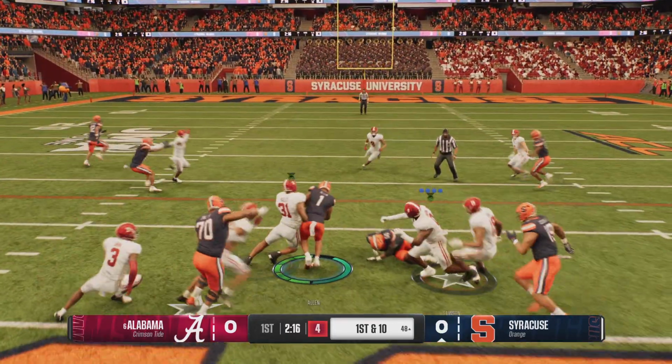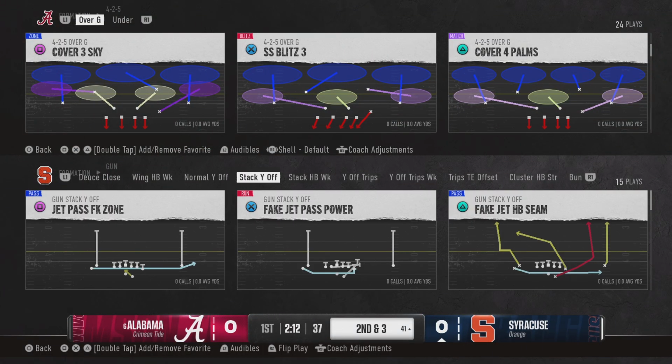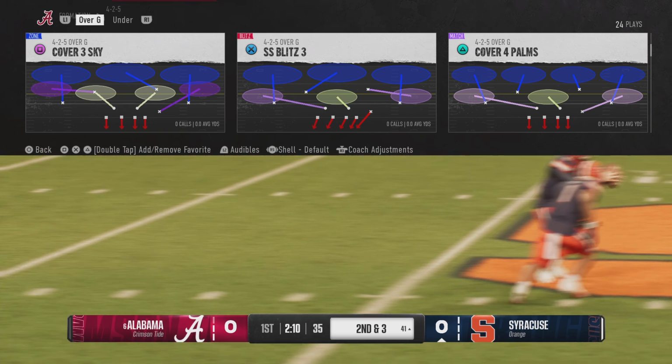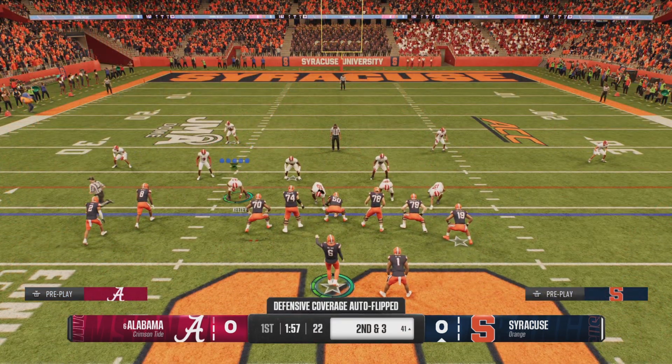Looking for some space. It's Allen. Great job by the offensive line here, opening up some holes and giving the running back room to run on first down. Plays like this can open up the playbook for the play caller, allow him to make that defense think, are they going to run? Maybe play action, maybe throw the ball downfield.